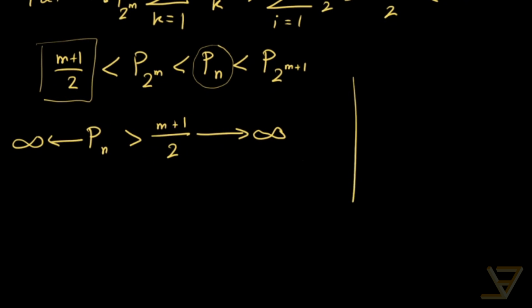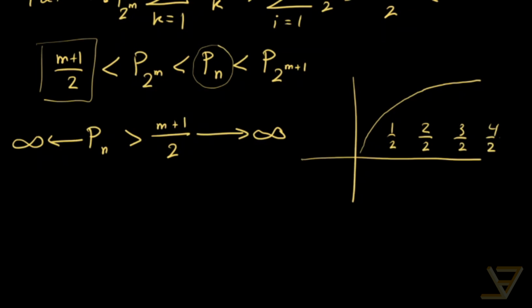Okay, so graphically it's like this. If our Pns are like this, and we know that there is a 1 half here, and then we have 2 over 2 here, and then we have 3 over 2 here, and then we have 4 over 2 here, and it keeps going on, then no matter how slowly this grows, eventually it's going to get bigger and bigger and bigger. It won't necessarily grow exactly like that, but the point is that there is always an arbitrarily high number below it. Let me write that down.